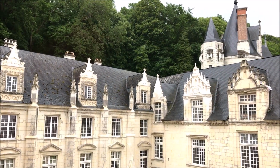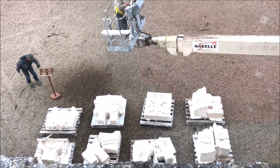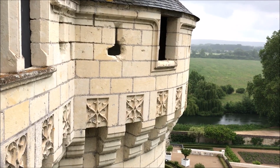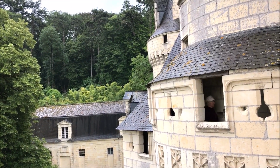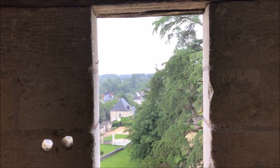It's not cheap to maintain a huge castle like this, and Ussé is still privately owned. We were lucky to see some of the restoration work being done. They were actually restoring some of the sculptures around the windows. One of my favorite parts was to go to the roofs of the building. The rampart walk really makes you feel like you are a soldier guarding the old fortress and watching the countryside underneath the castle.